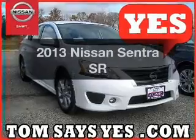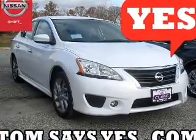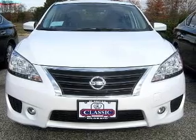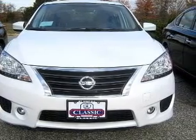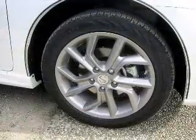Presenting the 2013 Nissan Sentra. Find everything you want in a ride under one roof. With this vehicle, the powertrain includes front-wheel drive with an efficient four-cylinder engine connected to a smooth-shifting automatic transmission.